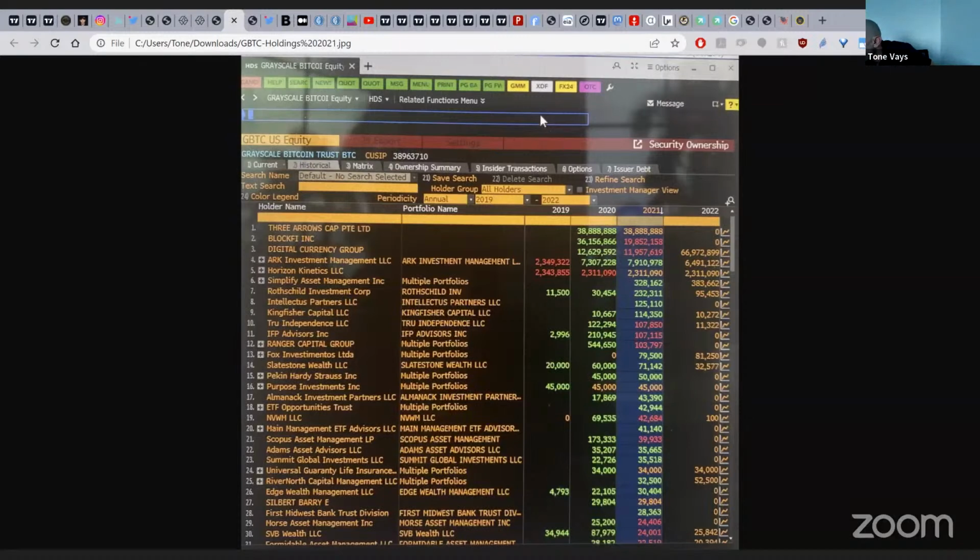Next, Tone: 54,000 Bitcoin are created every month. How can lending interest work if the total monthly Bitcoin inflow is so low? What? I don't understand the question. I'm sorry.